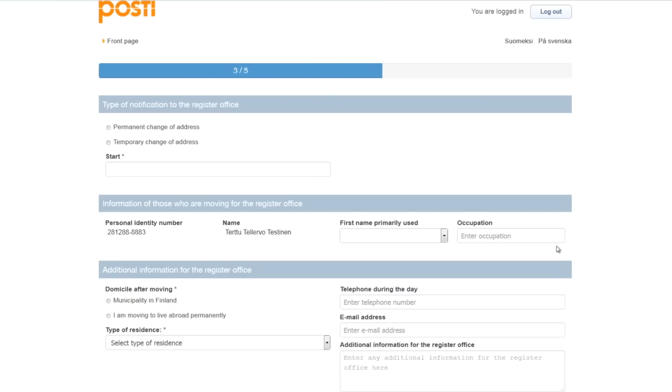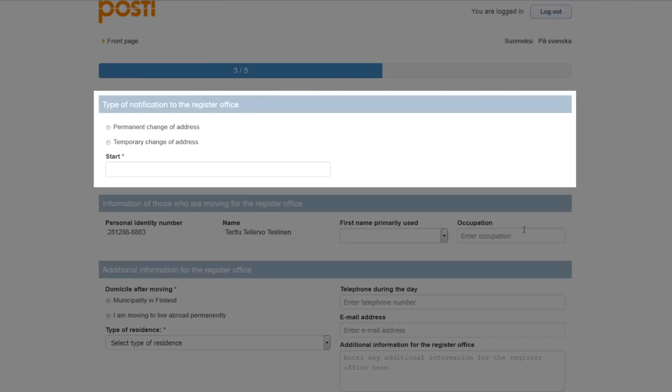Next, continue to the local register offices section. Select whether your move is temporary or permanent. Your home municipality will change if you move permanently. From your home municipality, you will receive social and health services belonging to each resident.